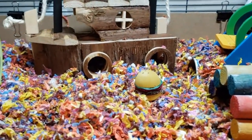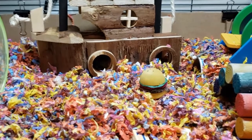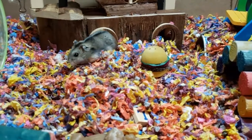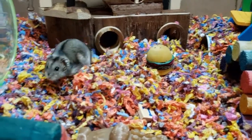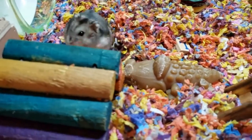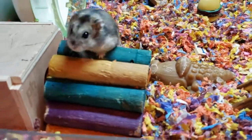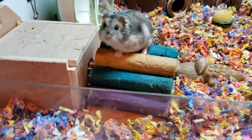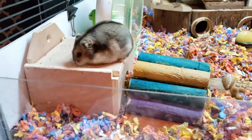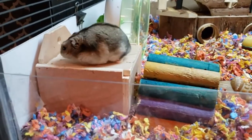But yeah, it's sad because people think because it's small that it needs a small space, and that's just not the truth. Hamsters run miles a night. And regardless of giving them a wheel, it's not going to satiate the interest that they have and the want to search and burrow and do all those things.